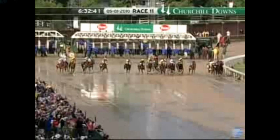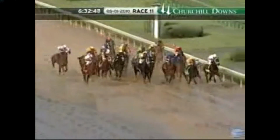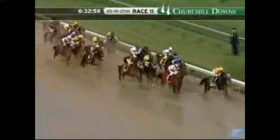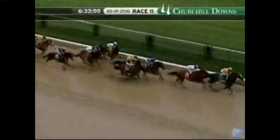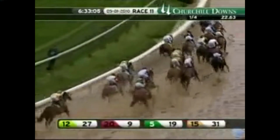Okay, so right from the break, we can see Super Saver dropping into a great spot as Lookin at Lucky is just getting slammed early. And of course, Conveyance and Sydney's Candy are both going to send. They go right out there on the lead, going very, very quickly at this point in time. Sydney's Candy was kind of forced to send. Conveyance just obviously wanted the lead.